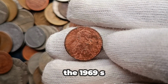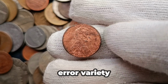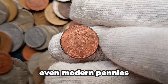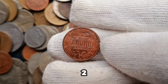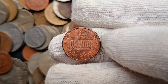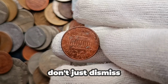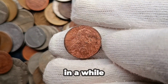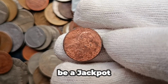The 1969 S doubled die, another error variety, with some examples bringing in 6-figure auction results. Even modern pennies, like some from the 1990s and 2000s, have sold for surprising amounts due to dramatic minting errors. This is why collectors, when they see an ordinary penny, don't just dismiss it. They check the details. Because every once in a while, lightning strikes, and an everyday coin turns out to be a jackpot.